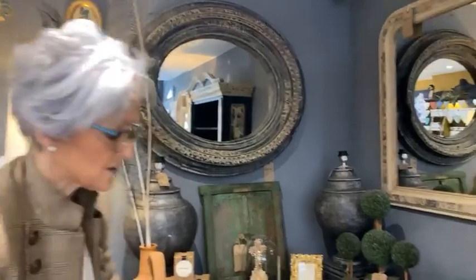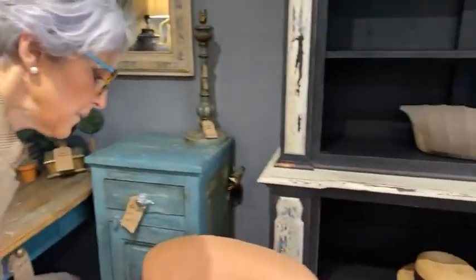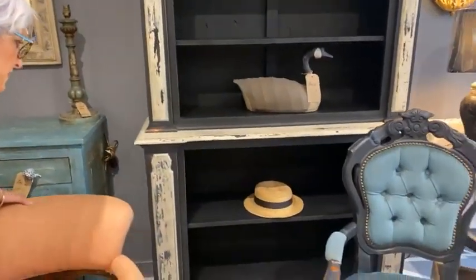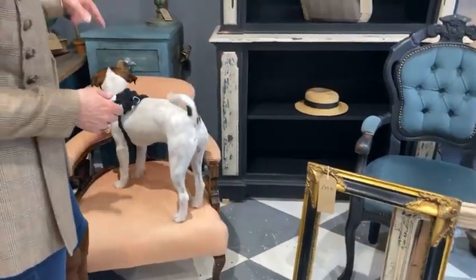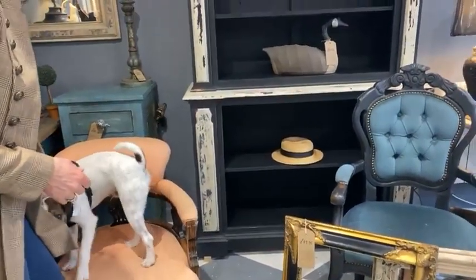Then this is one that's come in between Christmas and the New Year, one we painted just before Christmas. Thought this would be quite nice in the kitchen actually.